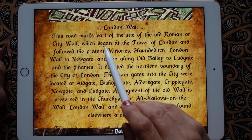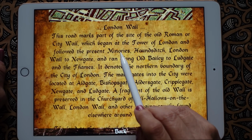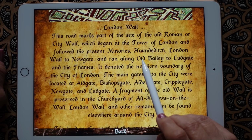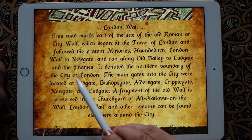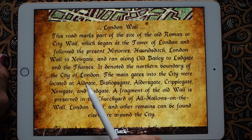This road marks part of the site of the old Roman or city wall, which began at the Tower of London and followed the present Minories, Houndsditch, London Wall to Newgate, and ran along Old Bailey to Ludgate and the Thames. It denoted the northern boundary of the City of London. The main gates into the city were located at Aldgate, Bishopsgate, Aldersgate, Cripplegate, Newgate and Ludgate.